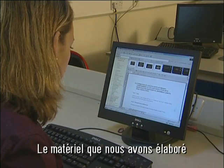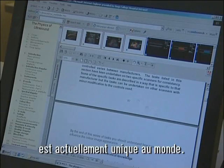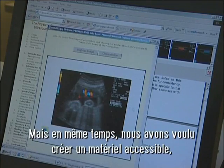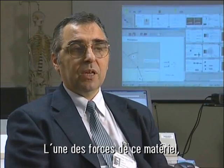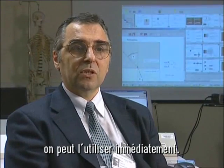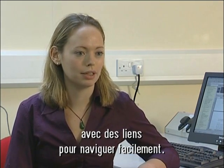The materials we have prepared are unique. These are the first such materials in the world at the moment. But at the same time, being original, we have tried to make these materials not complex and easy to use. So one of the strengths of these materials is that according to our users and students, there is almost no learning curve and everyone can start using them immediately. Yeah, it's very straightforward because everything's set out and linked, so you can move around it quite easily.